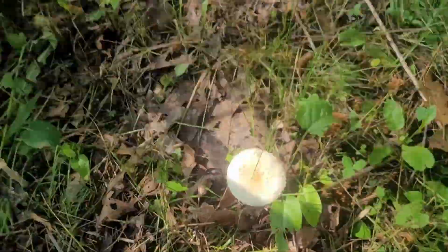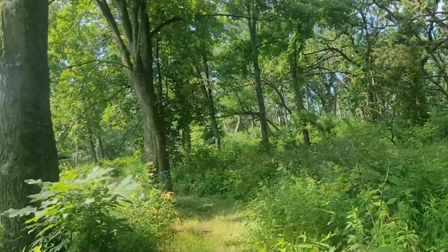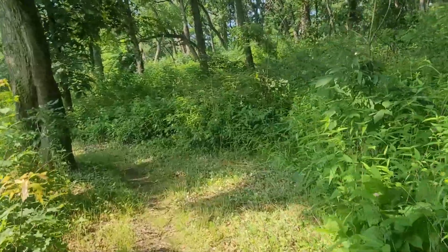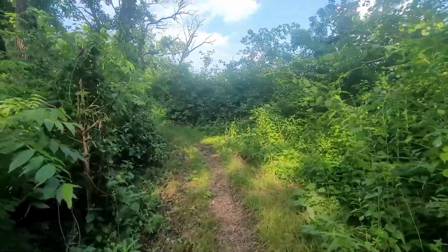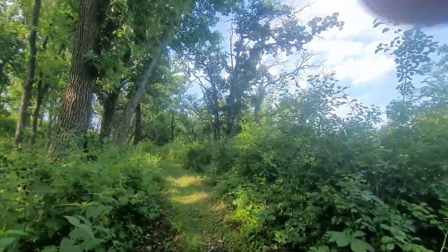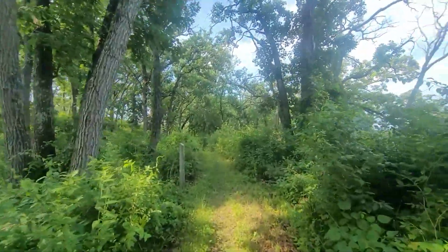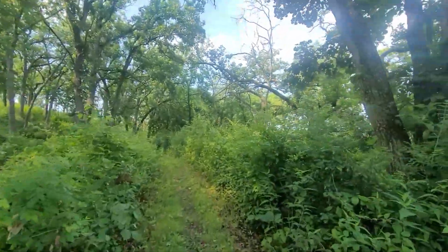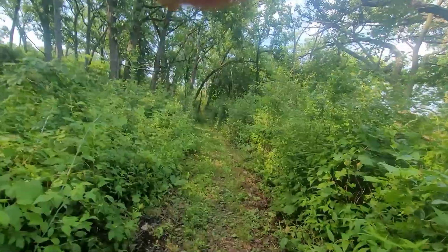Very beautiful. Probably one you cannot eat, is my guess. I don't like mushrooms, so I don't really know. But I do think they're really cool. This is pretty sweet trails, though. I just think this is somebody's land. More bug spray. At marker 12. Let's keep on keeping.